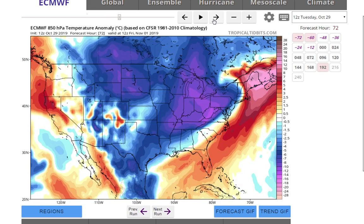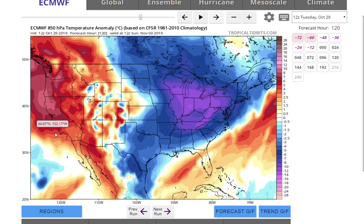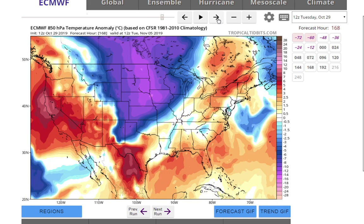The cold kind of dissipates. You see the warming on the west coast here. Not what you want to see in California. Then it gets even warmer. This cold pool scoots off to the east. See another shot trying to come in. Kind of shunts the warmer air, but still keeping it warm and dry in California.